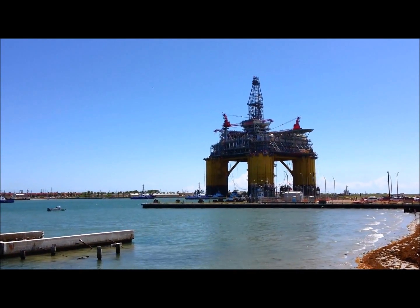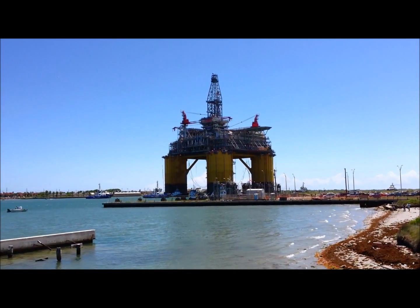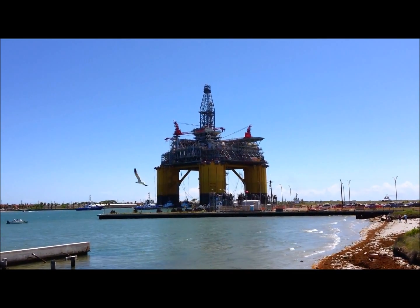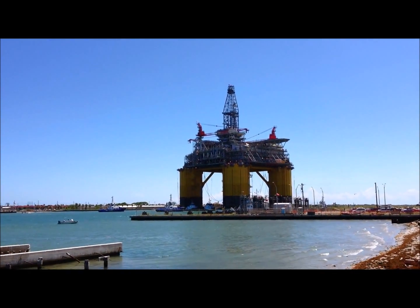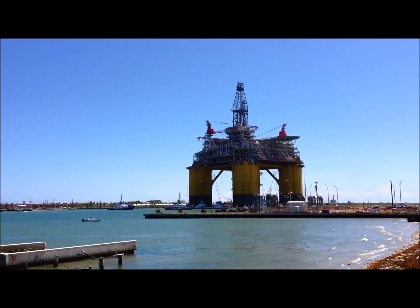Right now, the platform left the Kiewit Offshore Services yard this morning and is going through the ship channel right now. It's being transported to its home in the Mars drilling area. Right now they've got the ferry shut down because they're moving it through, so there's not going to be any ferry traffic for these cars.